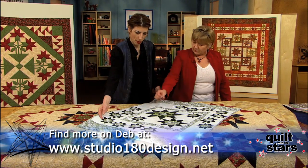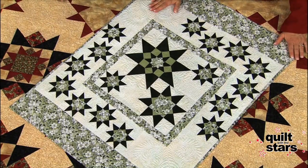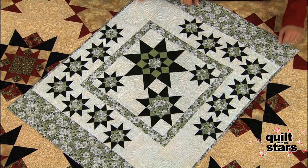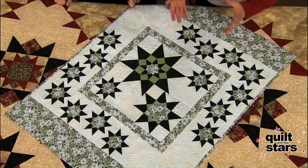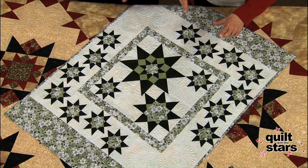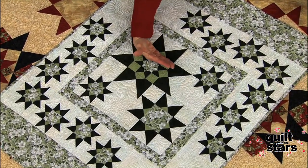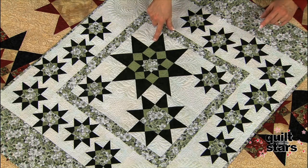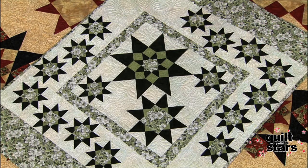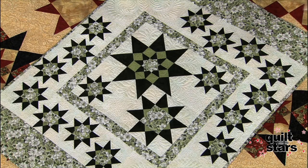This is what we call Rangeley Stars. It's actually made from hourglass units. I don't know if you know what an hourglass unit is. It's a square that has two quarter square triangles. But you take the quarter square triangle and you chop a little bit off the bottom, and you have this kite shape with these smaller triangles, and you never have to deal with the odd shapes. It's a pattern that I've developed.